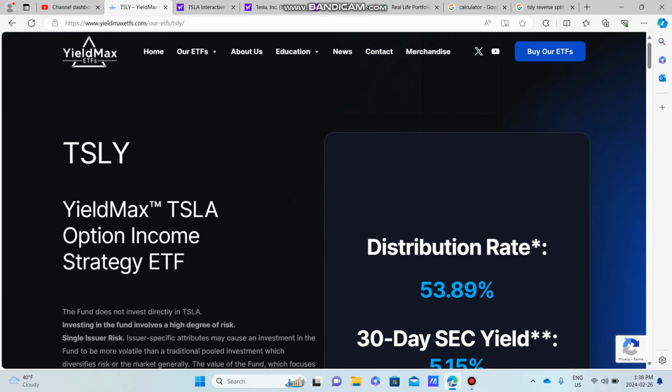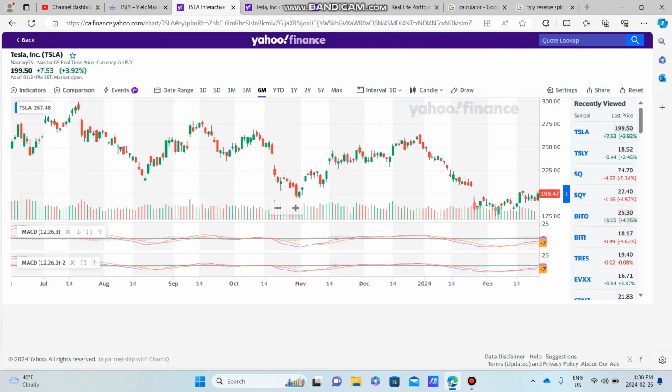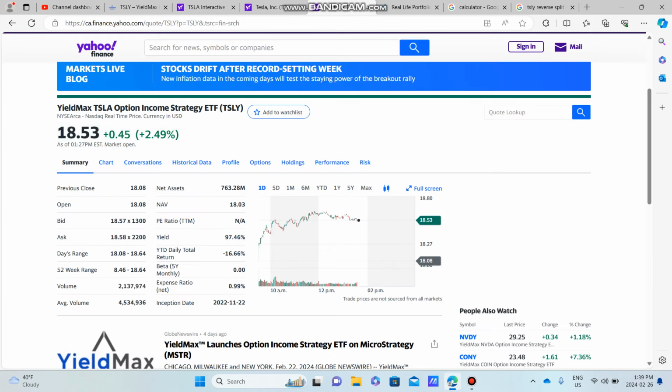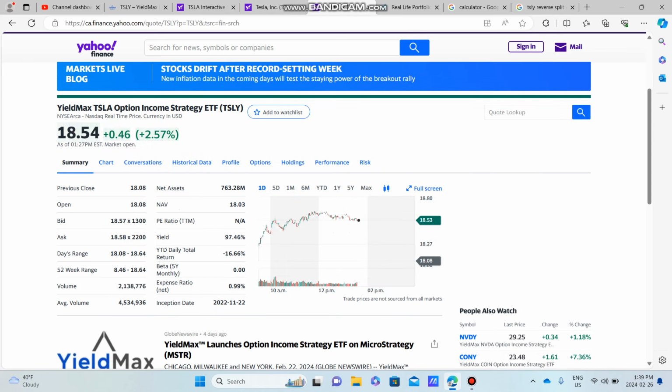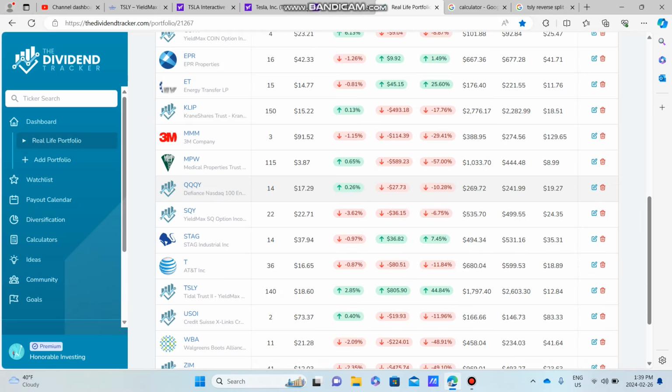So today we're talking about TSLY. Pardon me, my computer's being a little slow today, but if you can hang with me, that's going to be totally cool. One thing we notice here is TSLY is up to $18.53 currently. It's got a 2.5% gain today. Tesla has roughly a 4% gain, so you can see it's not really keeping up today, but this obviously doesn't make up for the fact that it had an $18 share price, a double. The reason for this is the recent stock split.